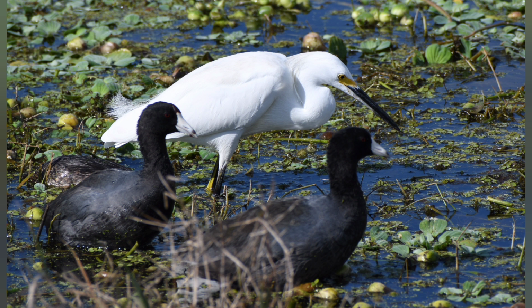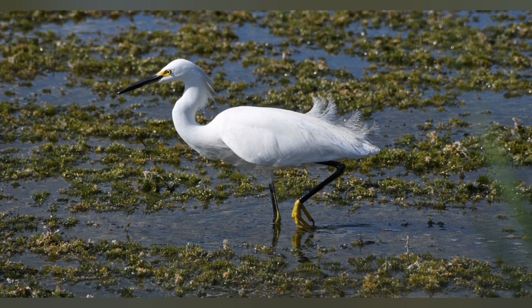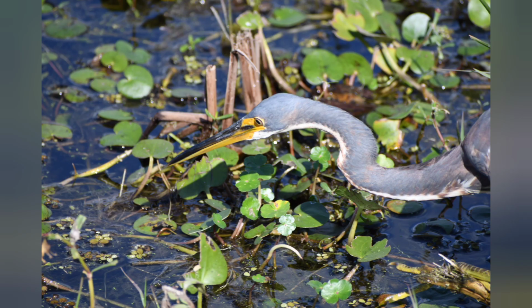Although egrets, like the snowy egret, were hunted prolifically in the last century for their white plumage, they are actually coming back and pretty frequently seen at the drive. Our next bird is the tricolor heron, another very commonly seen heron with a striking three-color appearance.